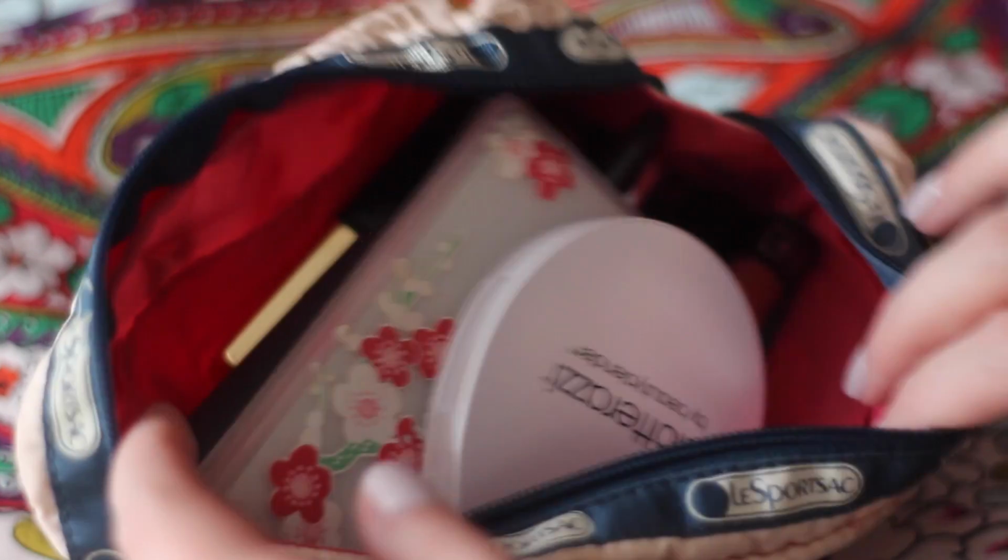I don't know if you want me to go through everything in here, because you can see it's quite full, and I think every lipstick I've worn for the past week as well as over the weekend is in here, but maybe I'll just dump it out really quick and show you a couple things. It's actually kind of amazing how much stuff you can fit in here. So let me go ahead and dump some of it out.